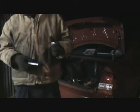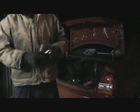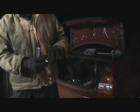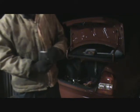And this one fits any kind of GM emergency brake pedal pad. Even if it doesn't come with one, you can put it on there. It just has little clips that bend down over it. So there it is.